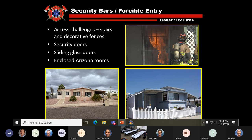Understand the sliding glass doors. When they fail, or when we open them, that's a tremendous opening as far as being able to change the size and condition of the interior conditions here and creating a flow path for us. Enclosed Arizona rooms are everywhere. You'll see these all over the place. A lot of times it's just lightweight little screen doors and screened in porches. But once again, it creates challenges for us as far as getting in and out, gaining access and getting hose lines where they need to be.